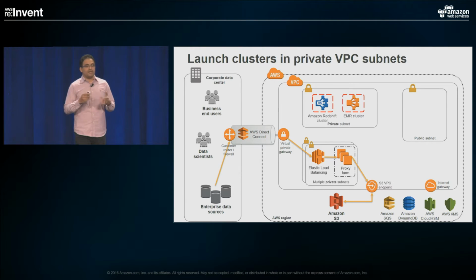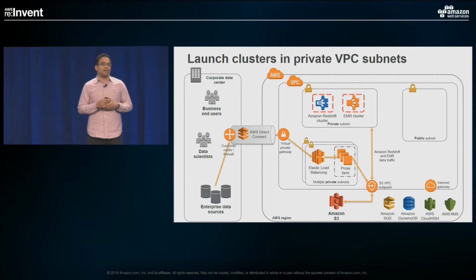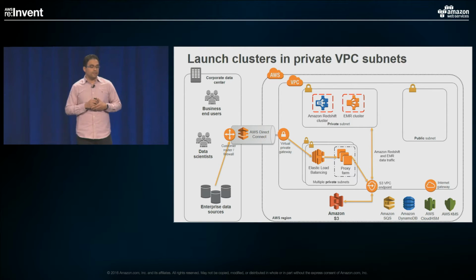And once your data is in Amazon S3, we would want to ensure that data traffic between your clusters and Amazon S3 would go through that S3 VPC endpoint. And for Amazon EMR, that simply means properly configuring the cluster at cluster launch. For Amazon Redshift, that means enabling the enhanced VPC routing feature for your cluster.